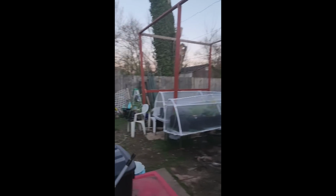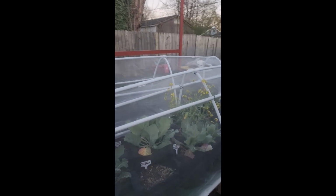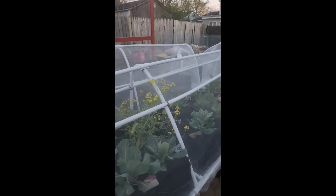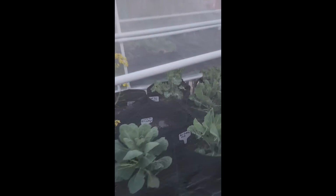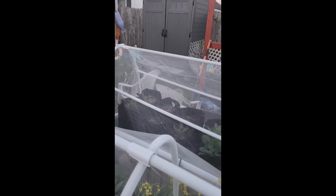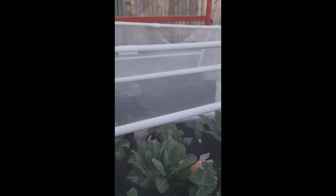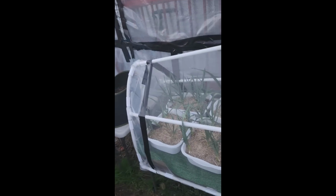I did an experiment with growing brassicas. These brassicas were all covered with plastic in these mini hoop houses during the winter, and you can see the ones that survived. There were quite a few that did not survive, but overall they survived. I would say there's some over there too. The cauliflowers and the broccolis were the ones that really didn't survive, but the kales, the collards, they did pretty well. Here's my garlic.